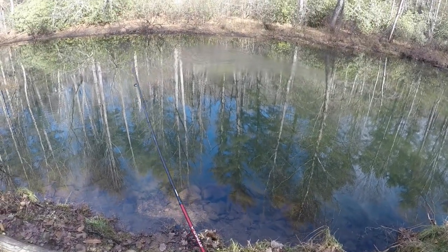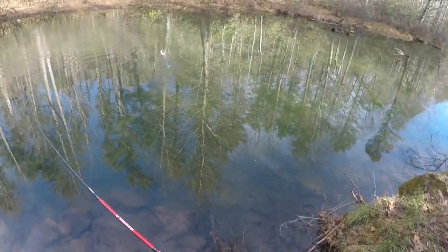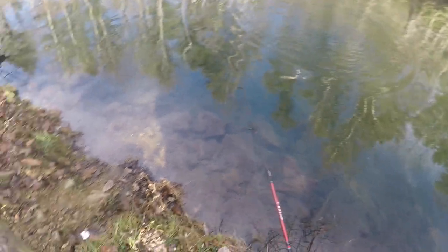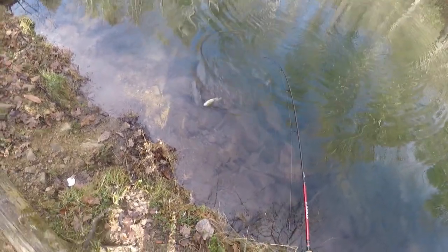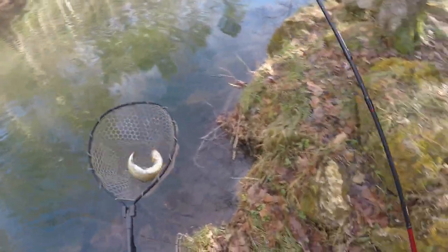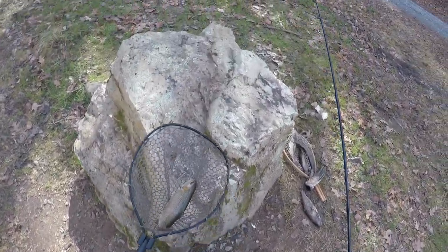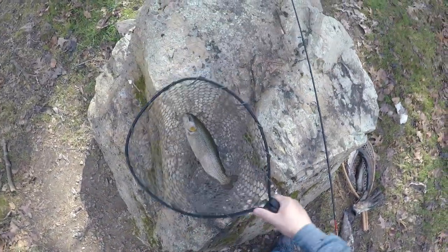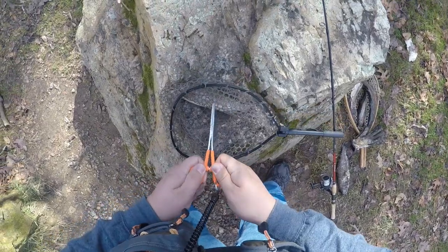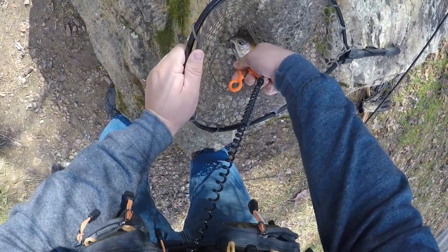My rod took right off, guys. Sorry I couldn't record the hook set, but man, he took it off. Good size rainbow it appears. Yep, pretty rainbow. Good size one. Oh, where's my net? There it is. Whew. Real nice rainbow, pretty one. A little closer to the 12, 14 inch mark. Let's get the hook out real quick, then we'll get a picture.